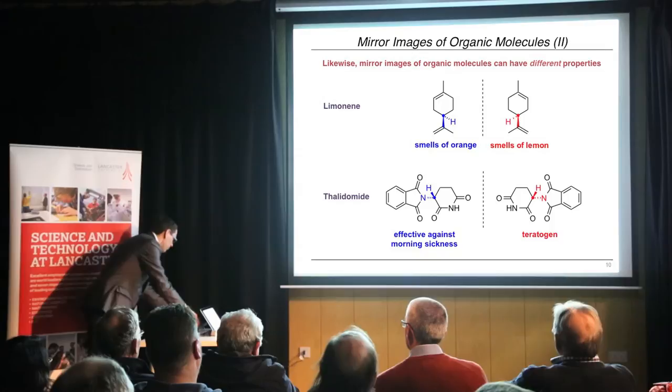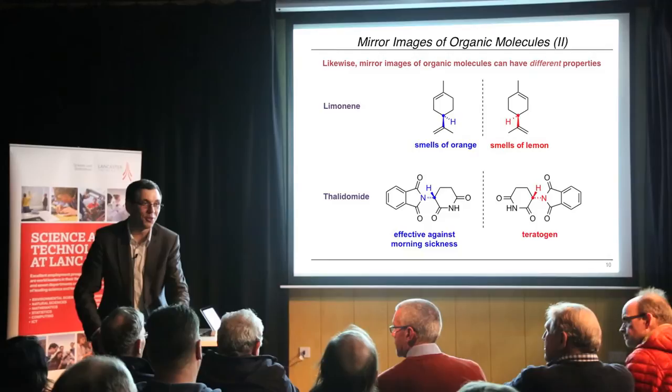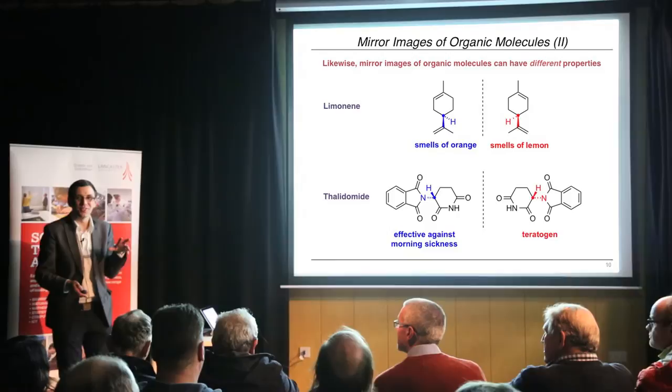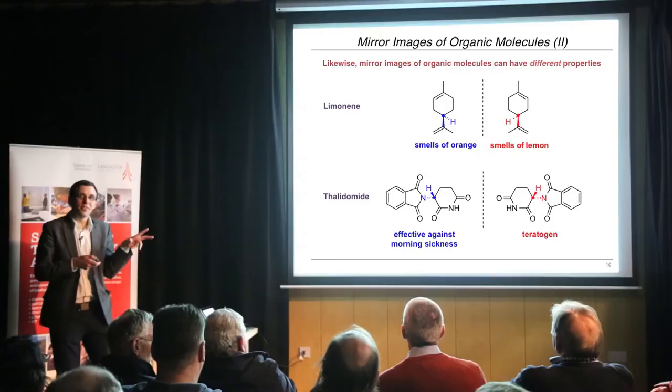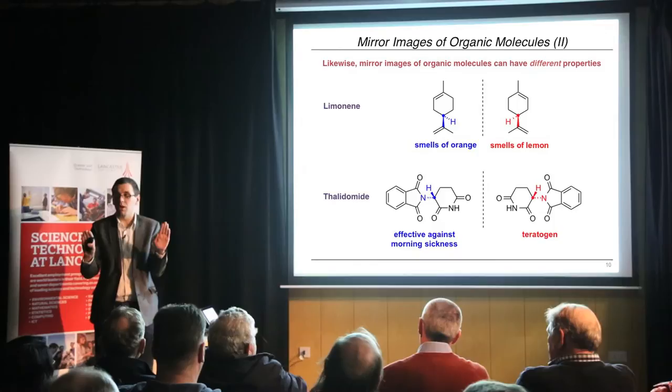I've built these two models, which are the two mirror images. I can pass this on to you if you want to see whether they are superimposable. They shouldn't be. If you can work it out, then that's great. If you can't, I can always show you after this talk. So really what this is saying is that being able to make just one mirror image of an organic molecule is very important. If you're making a mixture, you could end up in trouble.